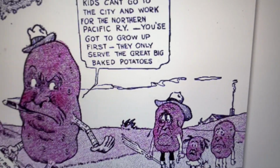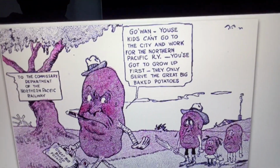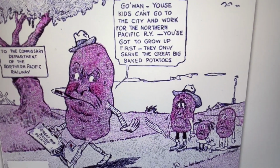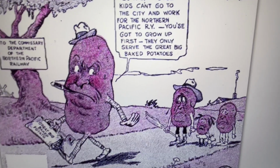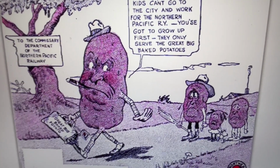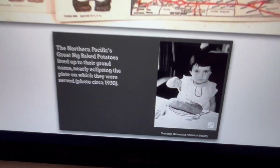Incredible. Look at this cartoon. "Hey, go away. You kids can't go to the city and work for the Northern Pacific Railroad. You've got to grow up first. They only serve the great big baked potatoes." "But Mommy, Daddy..." He's being pretty tough. Look at this little monkey.